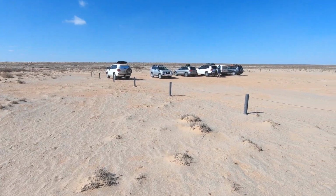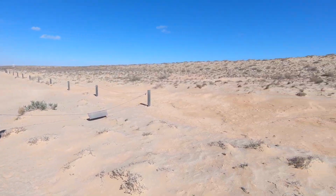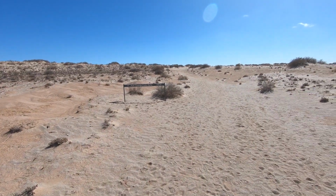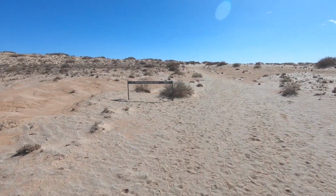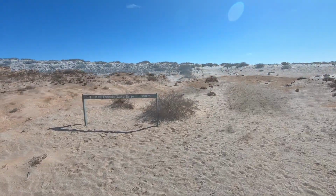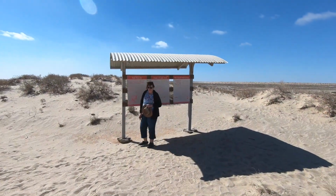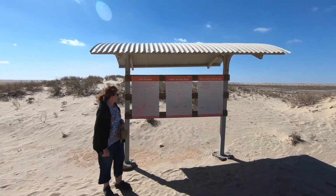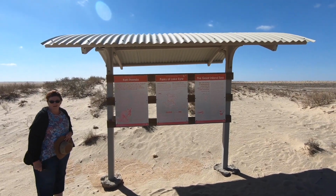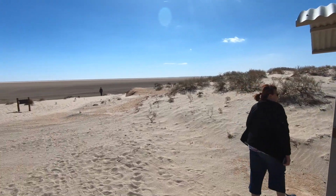Here we are at the car park for Level Post Bay at Lake Eyre. Quite windy, as has been the prevailing weather over the last couple of days, and we'll take the walk up over this dune and have a look at Lake Eyre. The information centre for Lake Eyre Cutitunda. Don't know how the mic's faring in the wind. We'll pan across, and here is Lake Eyre as it is today.